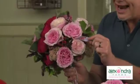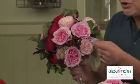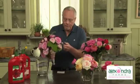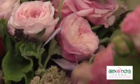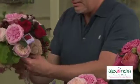I love that David Austin has the little tags. Now normally I wouldn't leave them in a bouquet, but I wanted to show you that we have the tags. So I'd like to introduce you to Miranda. This one is Darcy, Kira, and Constance. With a mixture of scented geranium and oregano, this is a beautiful bouquet. It's so fragrant and so romantic.